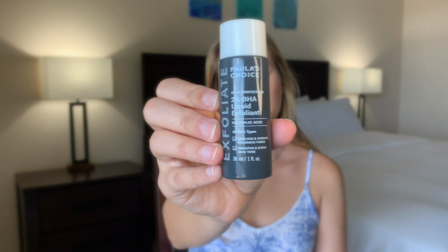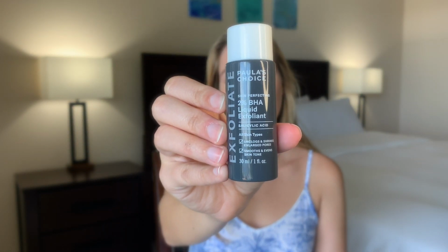Okay, so as you guys know, the product I'm going to be talking about today is the Paula's Choice Skin Perfecting 2% BHA liquid. This is an exfoliant for the face and it's in a liquid form, almost like a toner format, but I will describe a little bit more and show you guys exactly what it looks like and how to apply it. But just as a general overview of this product, this is used as an exfoliating agent on the skin.